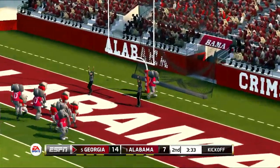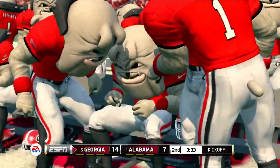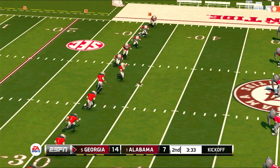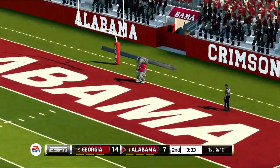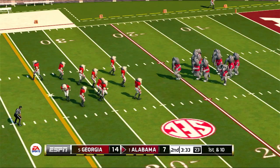Tacks on the extra point. They line up to kick this one away. Excellent kick. This one's going to be down in the end zone for a touchback. In a game that's this close, you can't afford to waste possessions.